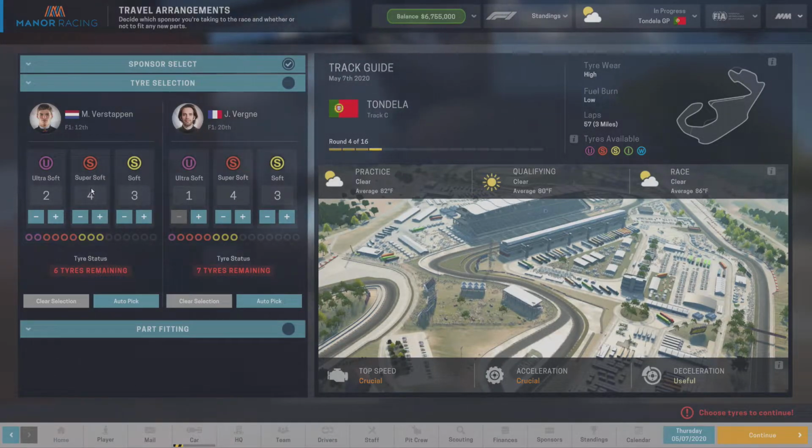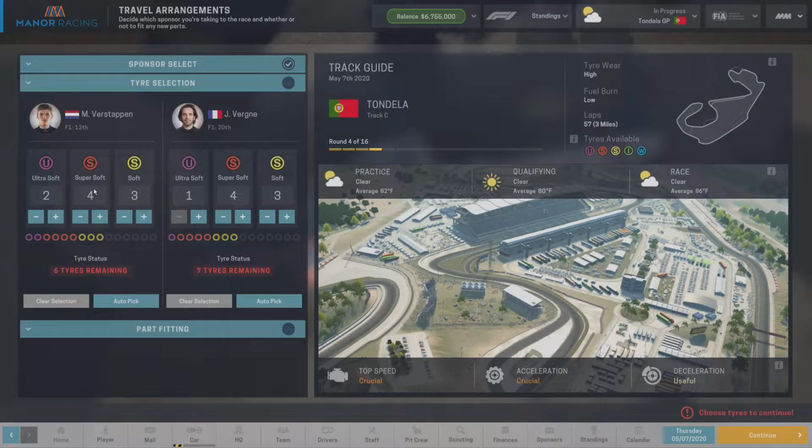I wouldn't use them in qualifying. I would never use it for more than a 2-stopper, because if you needed to do more than a 2-stopper, that's not a sound strategy. Therefore, you're looking at going to the soft compound, which is why you have 3.